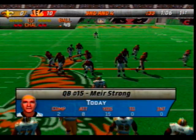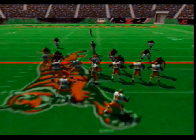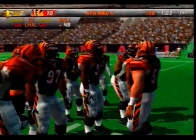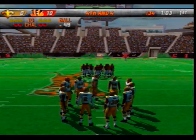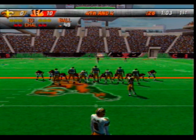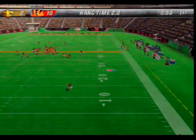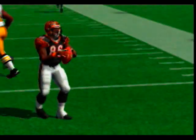Third and four. Ball on the 49-yard line. Cincinnati lines up in a 4-3. Throws it. This pass is incomplete. And they'll have a fourth down now after no connection on that short pass. Pollard comes into the game for the punt. Number 86 is back to receive this kick. From the 16-yard line, he's tackled almost immediately at the 17-yard line.